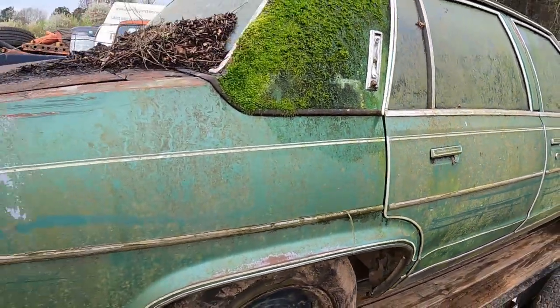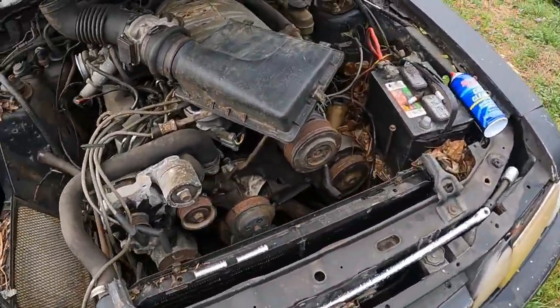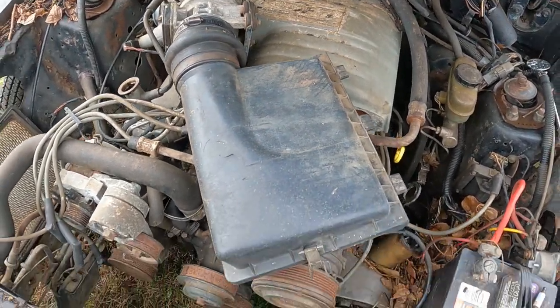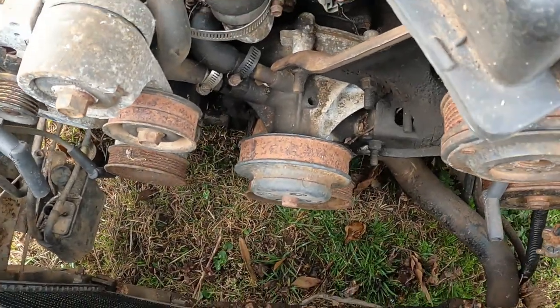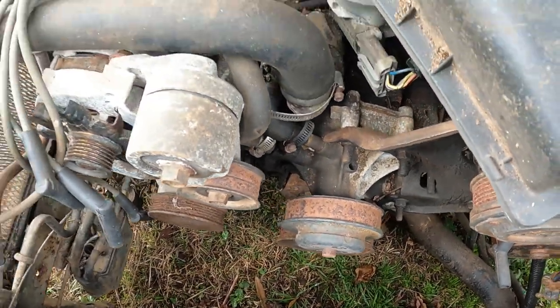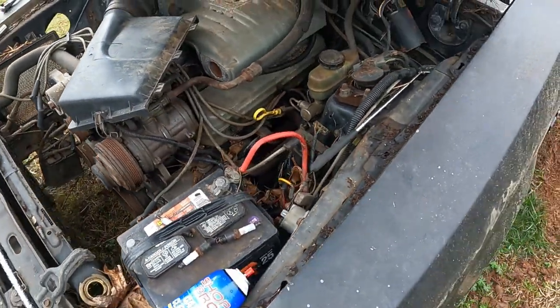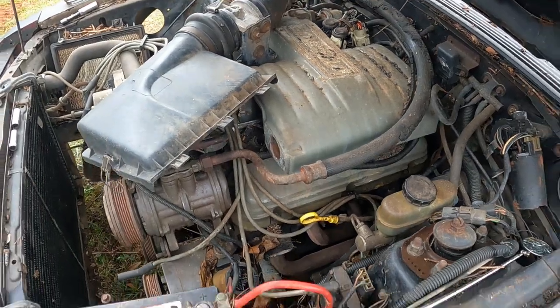All right, let's go check out the Mustang. Daniel has already started trying to get this one to run. He took off the fan and fan spacer so that he could get on this pulley and try to turn the engine over. But it does have the 5.0 motor in there, the high output motor.